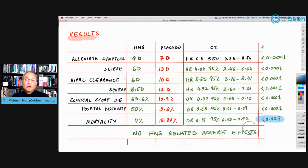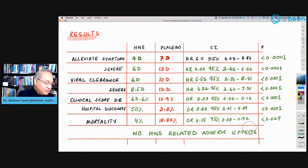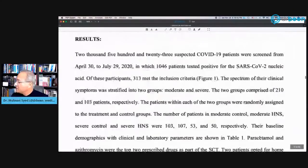I was actually blown away when I looked at this data. I loved it. And these things, these seeds, once again, I might be looking like I'm selling these. I don't sell them. But it is just interesting. These seeds are available for cheap everywhere. So now I'm going to go over some of the salient points of this study as well.